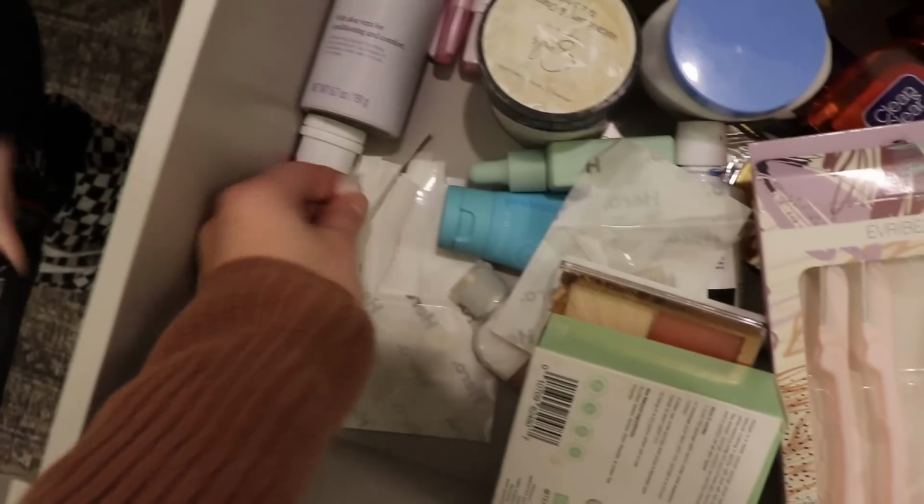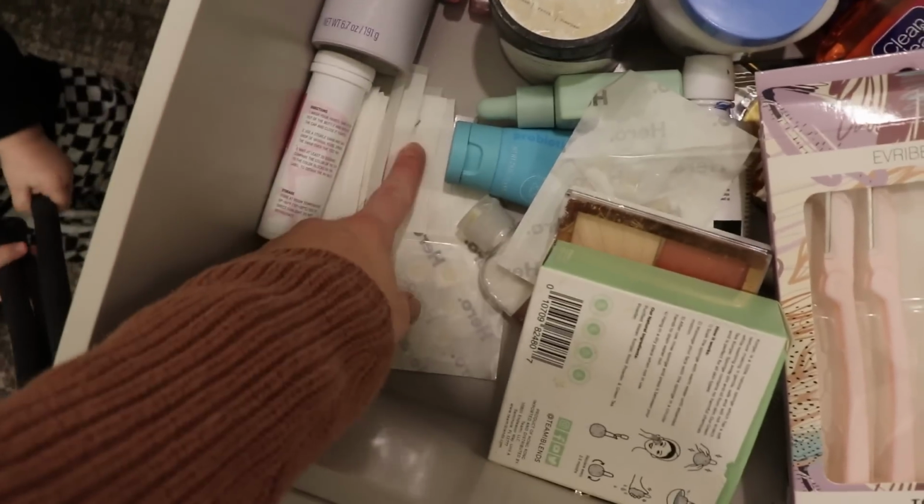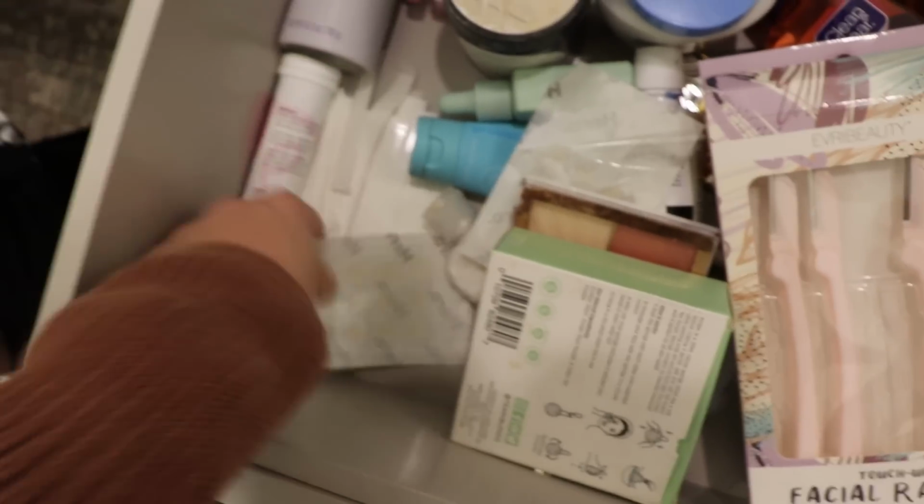This is fashion tape that's just laying in here loose. I need to make a little bag for it since I lost the other one. Zit stickers, I'm wearing one right now.